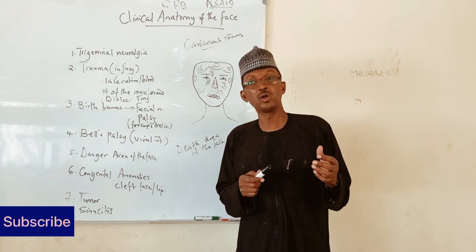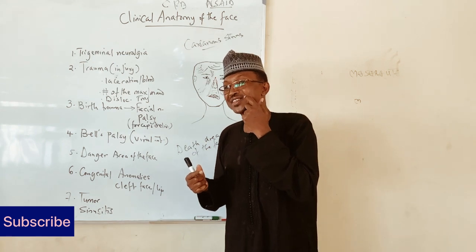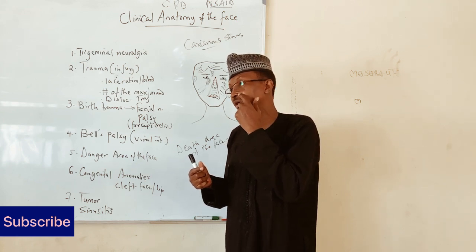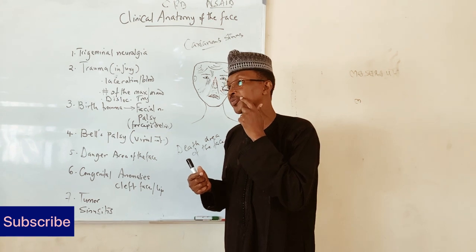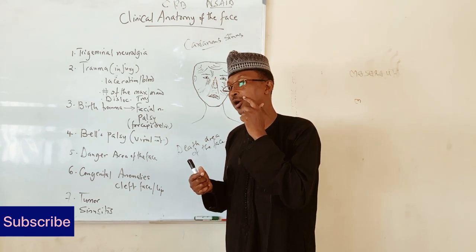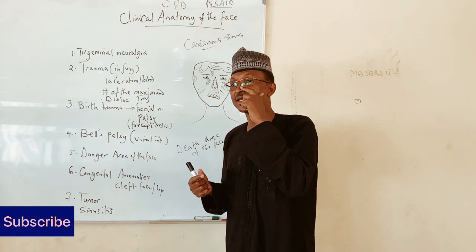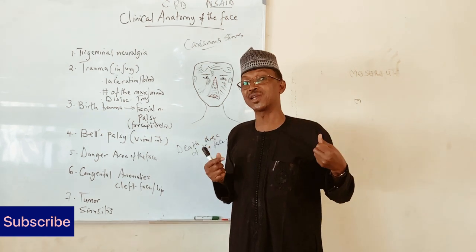You may likely have seen some people with a cleft face. So you may find that there is a tear from one angle of the mouth up to the nose, the beginning of the ala of the nose here. So you can see in some people there is a cut from this angle of the mouth to the lower aspect of the nose, or even beyond that. So all this place is cut open. That is what we call a cleft face.